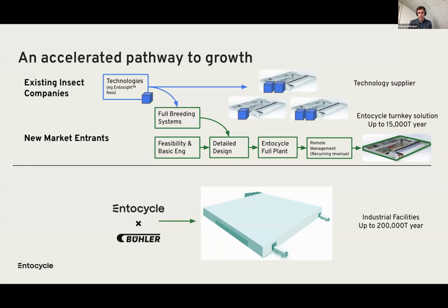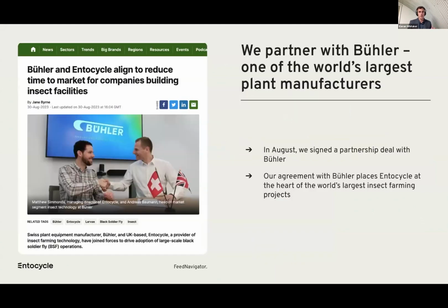Anything under about 45 tons a day, so about 15,000 tons a year, we can help somebody build a full factory. Anything above that, we work with Bühler. So we're looking at factories up to about 200,000 tons of output production a year.